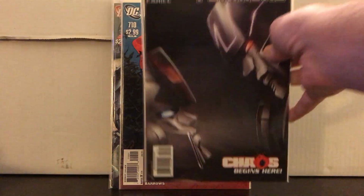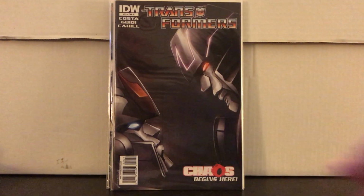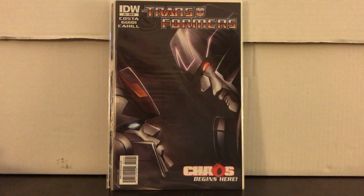And I also picked this up, Transformers 21 retailer incentive cover. I have no clue what this is worth. Some of these Transformer IDW books can sell pretty well. They are definitely hard to find. These are usually like a 1 in 5 or 1 in 10, pretty low ratio. Figured that was pretty good.